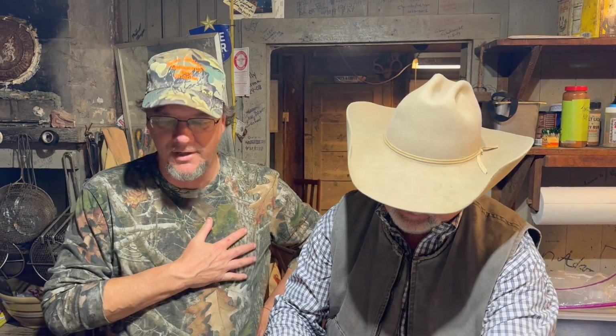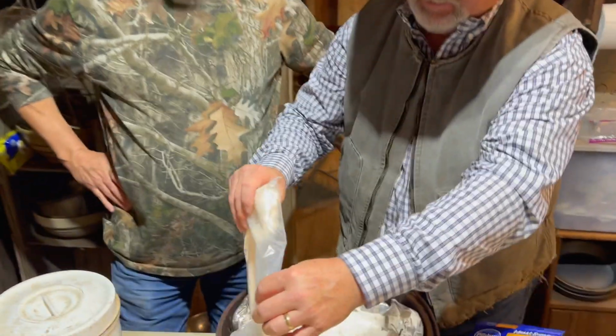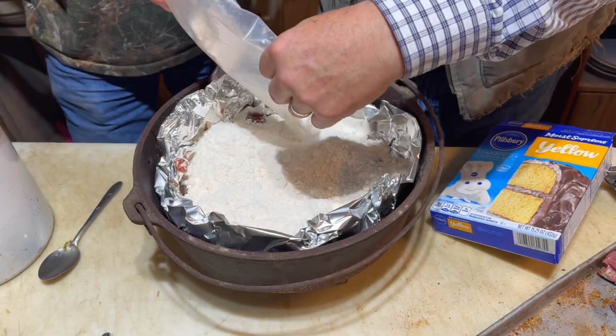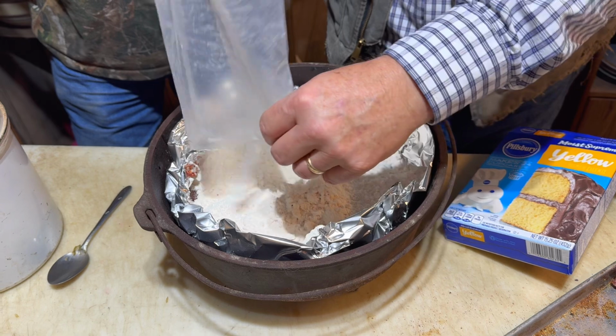By the way, where are we? We're at Deer Camp. As you can tell, the way I'm dressed, that I was hunting today with my daughter. We were unsuccessful, but it doesn't matter because we're always successful when we can have a dump cake. You're exactly right.